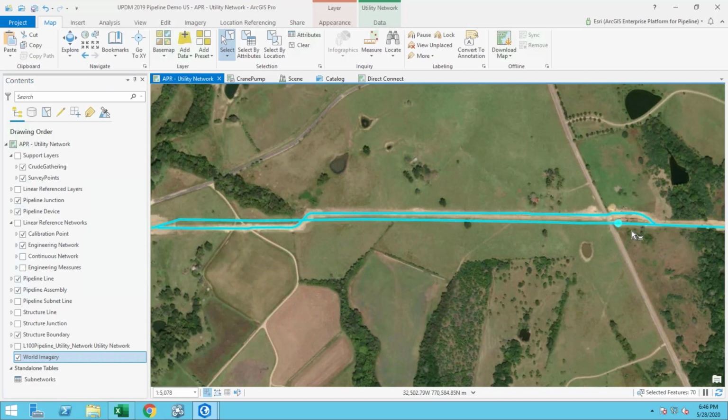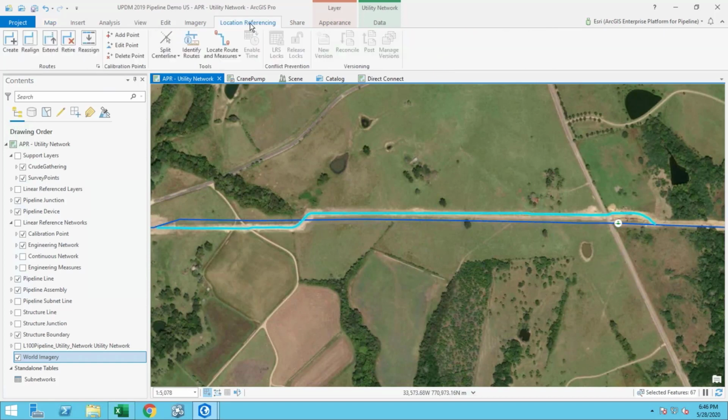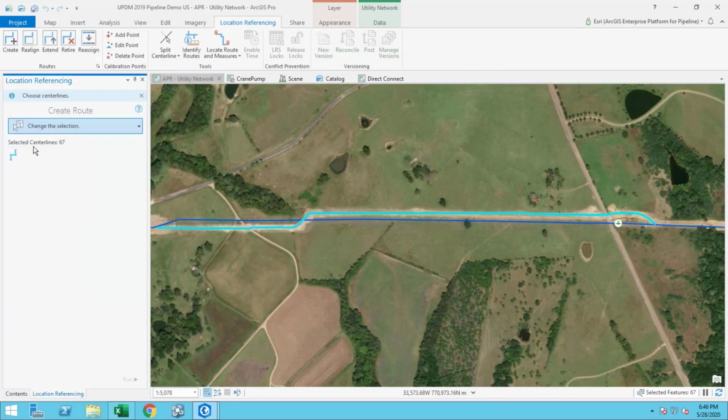I'm going to drop out the existing pipe. I don't want that. I just want my new pipe. Again, I'm going to go back to location referencing. I'm going to hit the create tool again. And this time I'm going to have all 67 pieces of pipe selected.